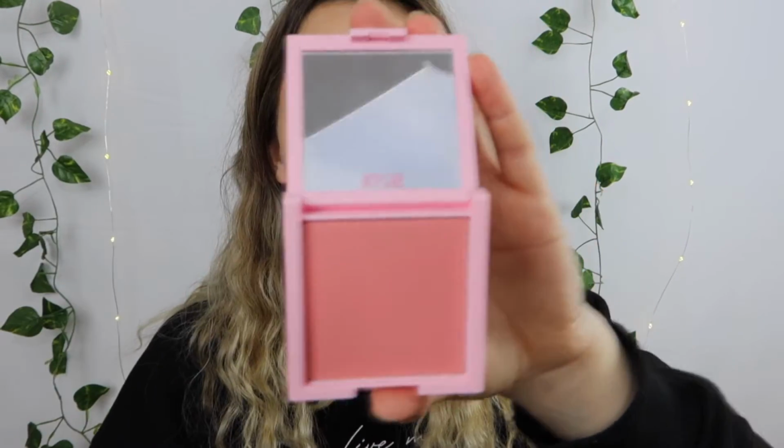Probably won't end up keeping this, but it is really nice for the visuals. I want to say aesthetics, but I feel like I'm just going to be saying that wrong. So this is what the shade looks like, which I think is quite pink. It's probably a little bit darker than what I'd normally go for, but it was the shade that I feel suited me the most out of those that I saw.